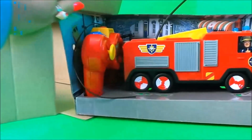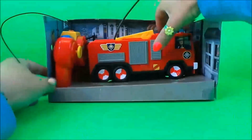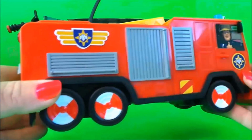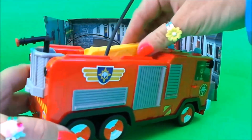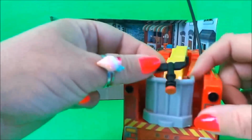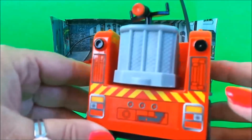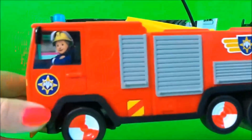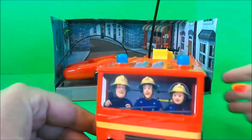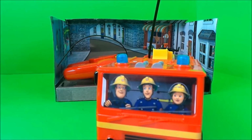Oh wow! So here's our Jupiter. Lovely bright shiny red colour. And here's the ladder. And here's the fire extinguisher at the back. And it's made of rubber, it's very wobbly. And there's Penny up in the front cab. You can see Penny, Elvis and also Fireman Sam, and he's driving.